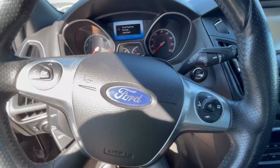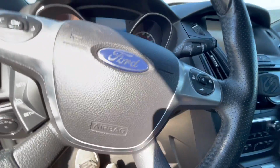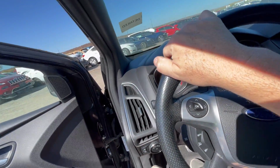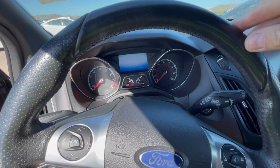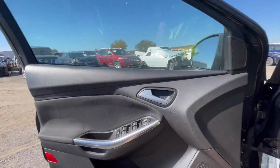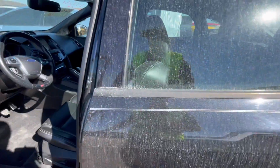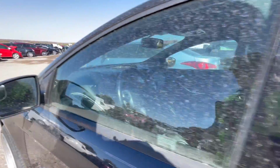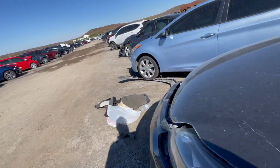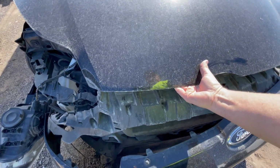Let's see what the EcoBoost 4-cylinder turbocharged engine looks like. 94,000 miles. Doggone it. Sometimes I think I should preview the cars more before I record them.